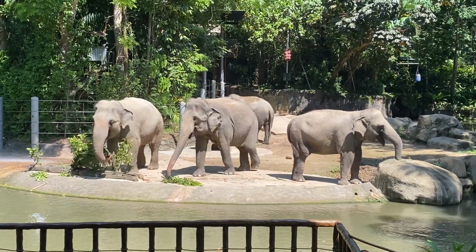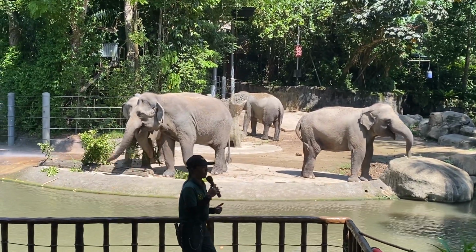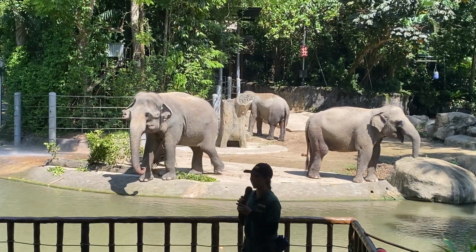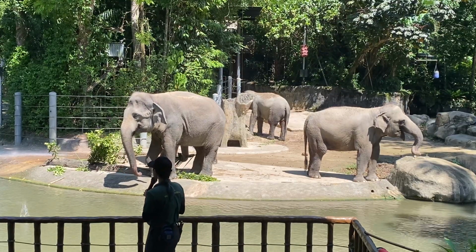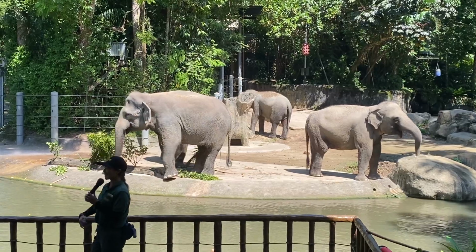So when we do training here, right guys, it's all positive reinforcement training. That means our elephants can choose whether or not they want to come down for the training. So usually they do come down because they enjoy the attention. They like it when people cheer and are happy to see them. So you can see Jati over there is thinking about whether she wants to come down. Jati, come on, everybody give her a cheer!